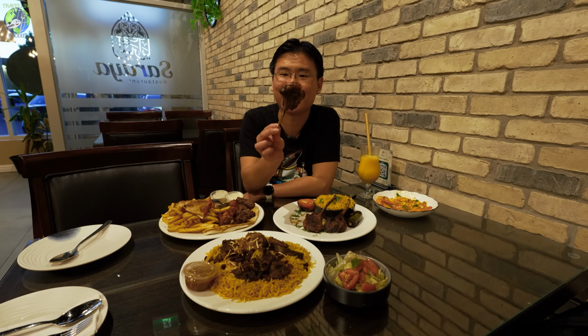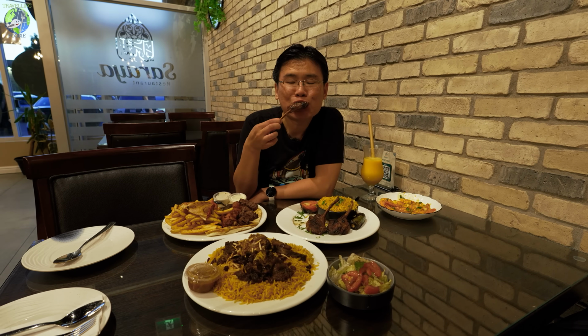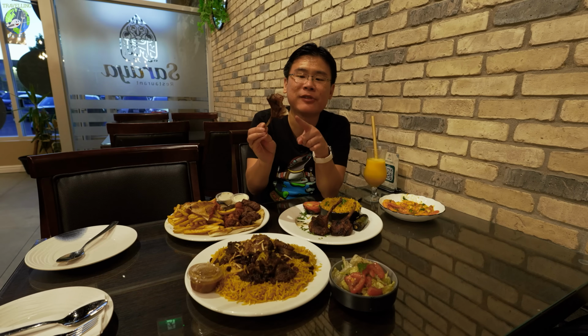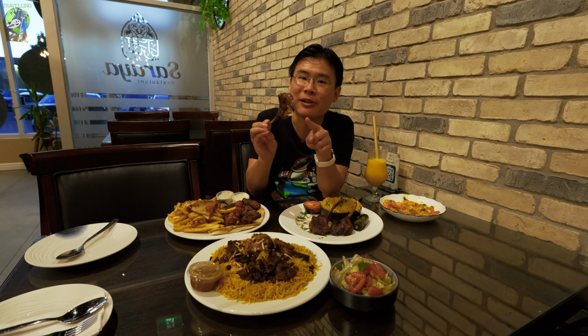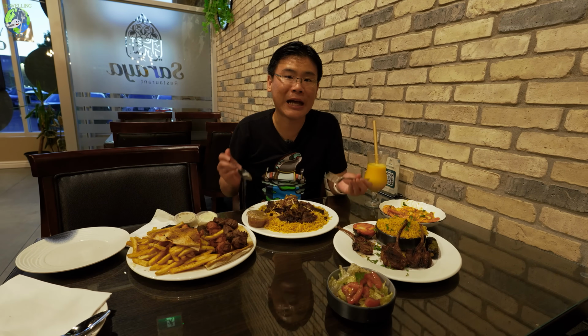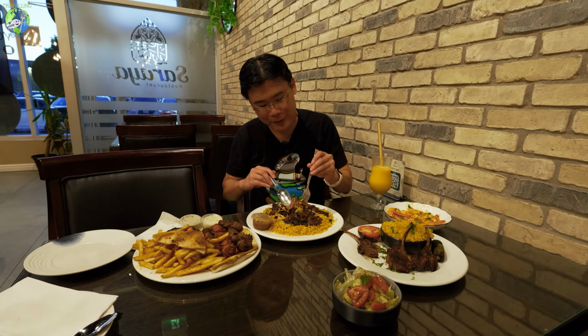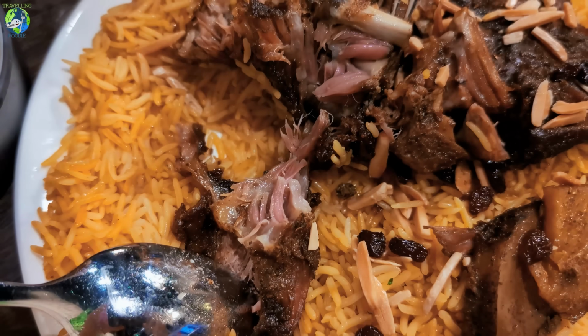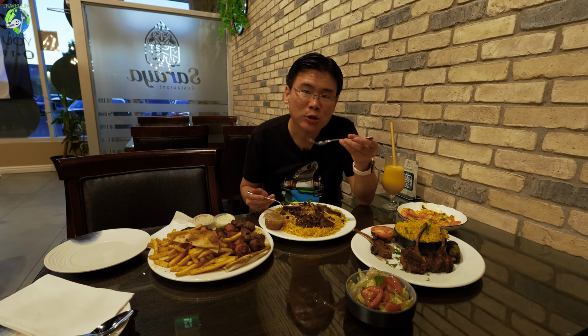So let's try a lamb chop. Perfectly grilled. I love that the lamb chop has a sliver of fat as well to give that nice fatty taste. So for lamb mandi, they actually use lamb shank, so look how tender this is. It really falls off the bone and I can't wait to try.